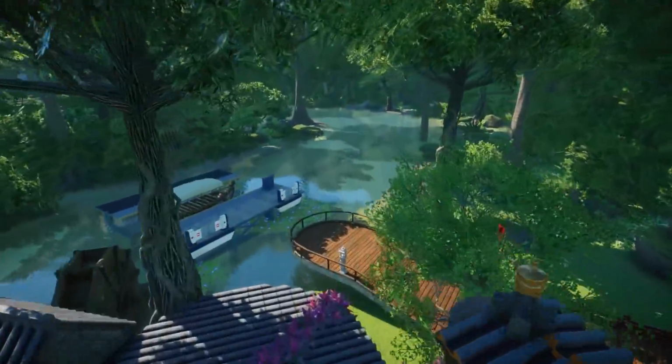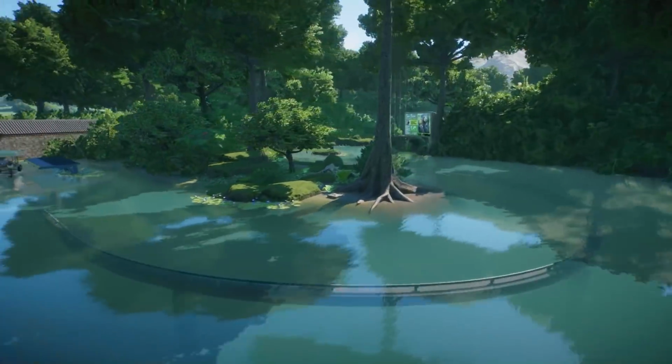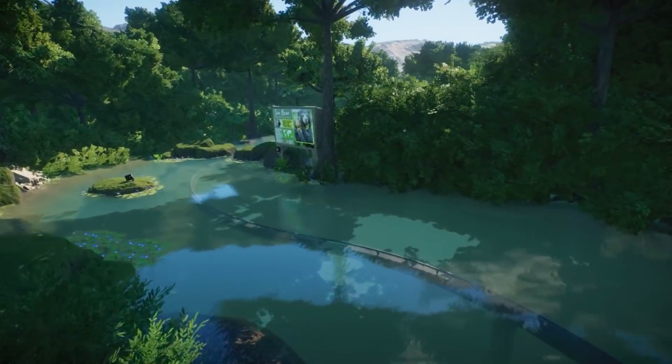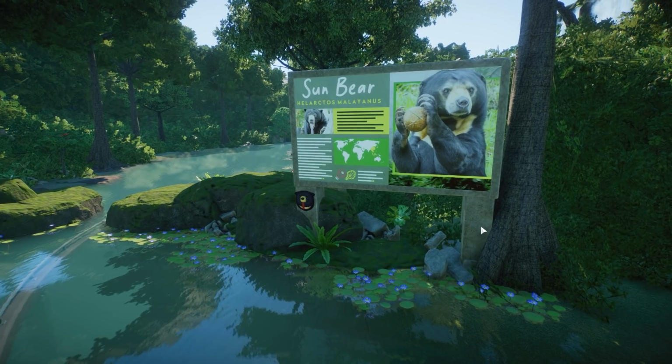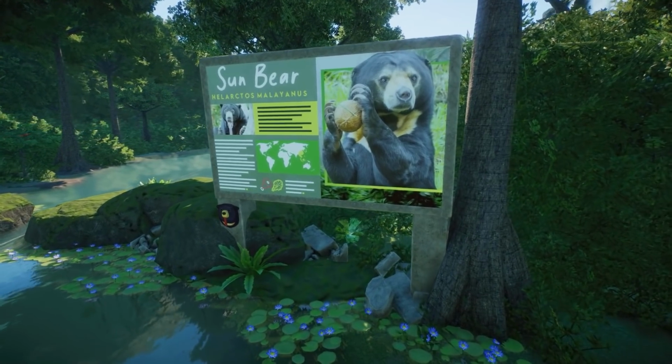Anyways, you hop on the boat. You're going forward. Chugga, chugga, chugga, choo, choo. And there is our sunbear sign. Now, it is a non-lit up sign. I don't like how it looks at night when it's lit up, because I think it's over the top, but there you go.